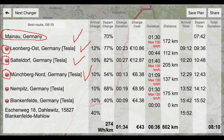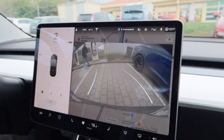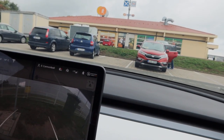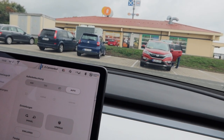Now we are arriving at the Münchberg Nord supercharger, and we only stay there for 13 minutes because we're charging from 10 to 54%. At least that was the plan. There were already people there blocking our spot, and they gave it to the other ones as well. Some people even had their car parked there, and then they backed up and removed their car from the spot so that we could charge. So it was not expected, but it was a very nice gesture.